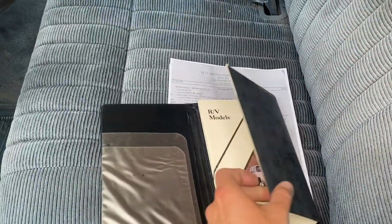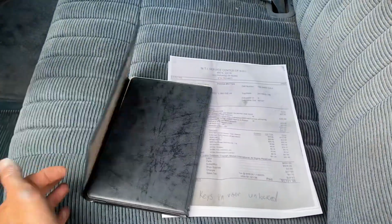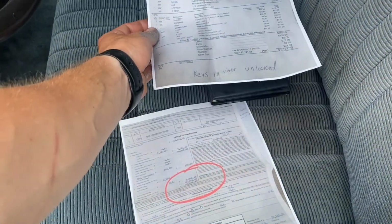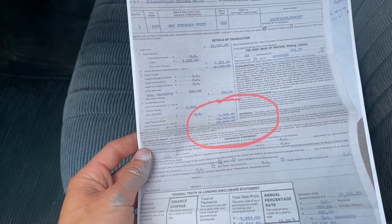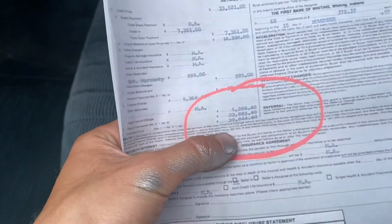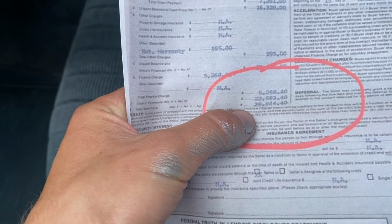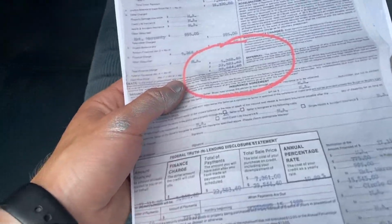A couple cool things that I got. This original manual book here, 90 light truck. That's kind of cool. I have recent brake work for $1,100 that was done 2 years ago. And I got a picture of the original, looks like a bill of sale. Circle Olds GMC Inc. And there was some giant finance charge of $5,200. They paid $29,844 for it. That's crazy. So that's cool. I mean, you get that, and you get that, of course.